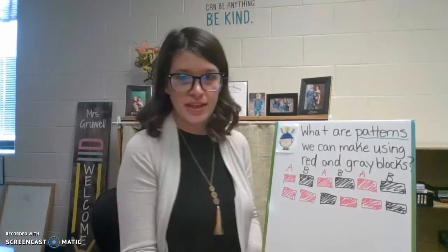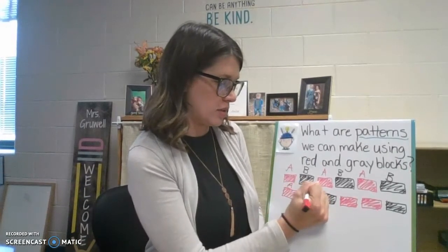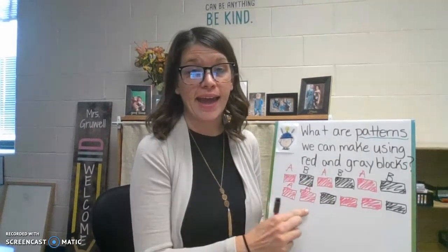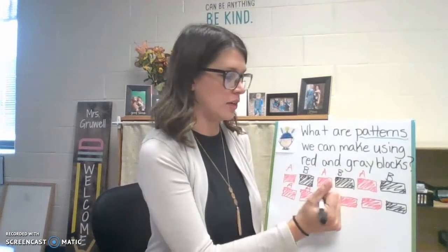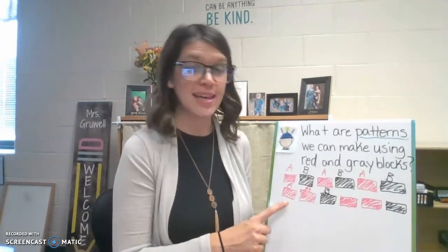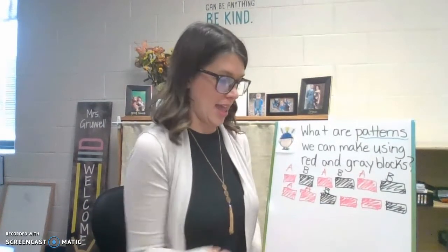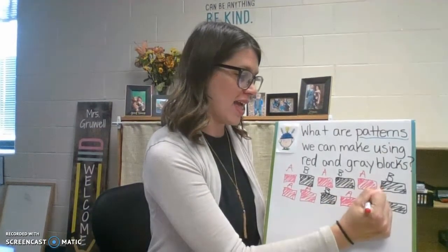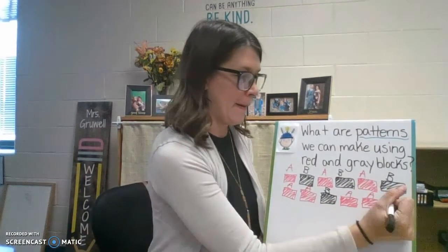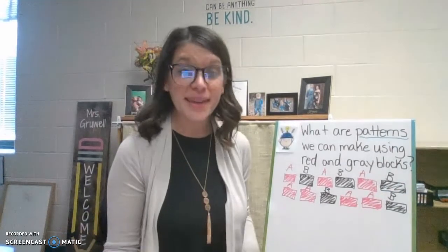So if we label this pattern, remember red is A. So here we have A, and then gray is B. So our pattern here is A, B, A, B. And that would keep repeating.